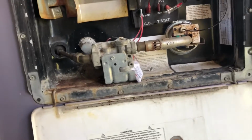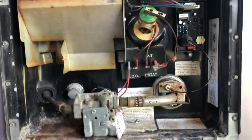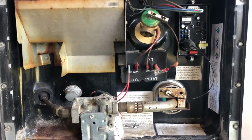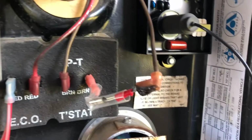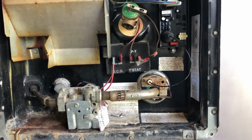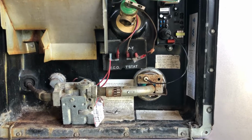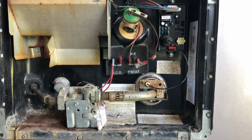Well, I did the basic checks, came to the conclusion that the board was bad. Okay? At that point, there wasn't a burn mark on this. The board was bad. It wouldn't spark, it wouldn't fire, it wouldn't try and do anything. Wouldn't give any input back to the light that tells you that the fire failed.